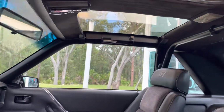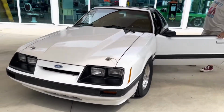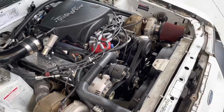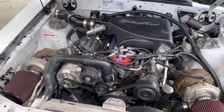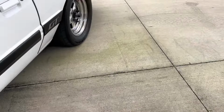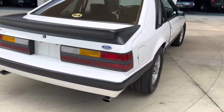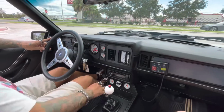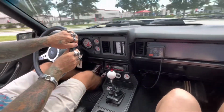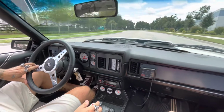You got the T-tops. It's gonna be a fun little ride. All right, let's go. Got the push start action there. This car has got a twin turbo 5.0. It's built to go fast. And we are going to get it out on the open road so you can hear the turbos.